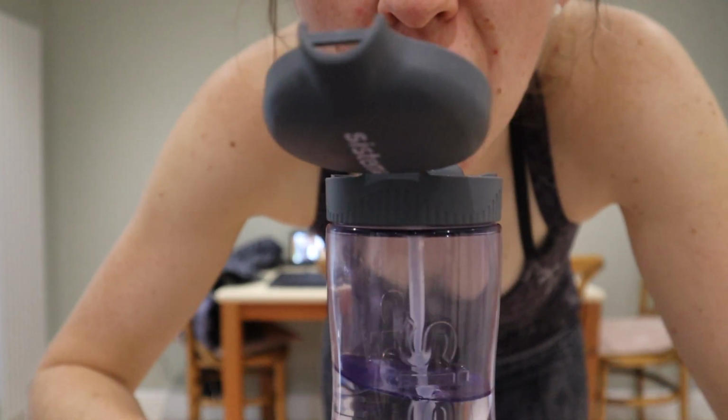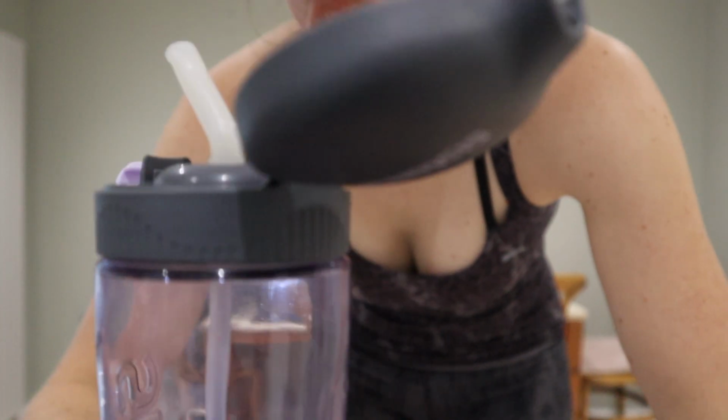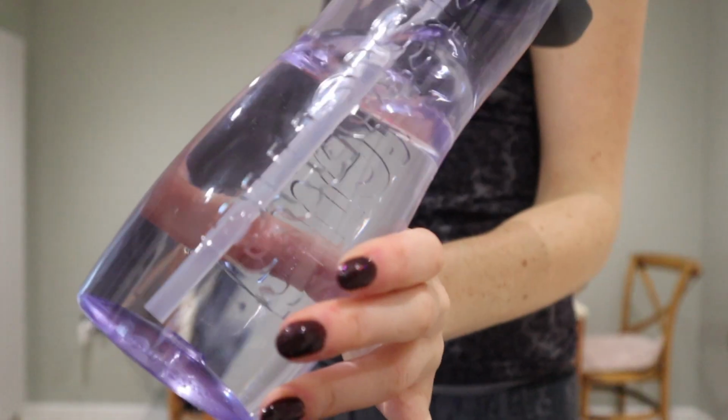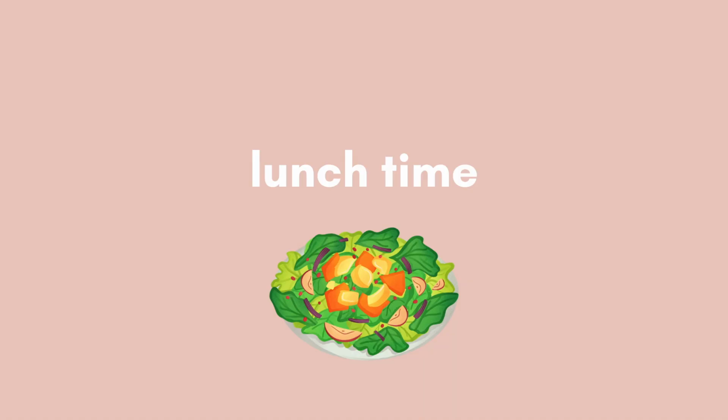I know this is what I eat in a day, but I also wanted to highlight that I like to drink at least 2 of these a day, and these hold roughly about 800 mils, so at least 1.5 litres of water every single day, if not 2.